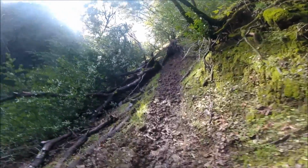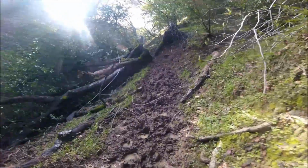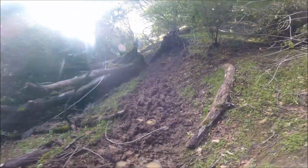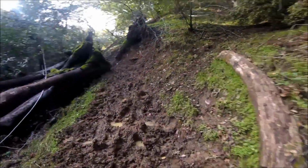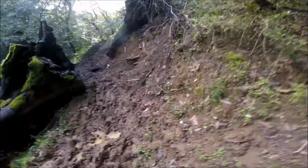So we're going to continue up. There's some fallen trees as well, so we're going to have to go through those. Some debris here from the storm and lots of mud. And I'm going to keep going through. I'm going to have to get over this tree here. This isn't too bad, but then we start going down. It's going to get really bad.